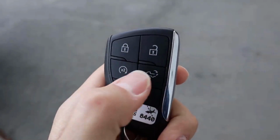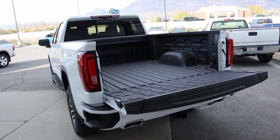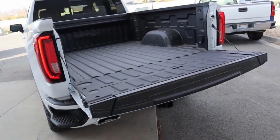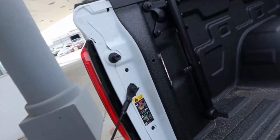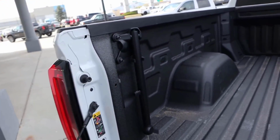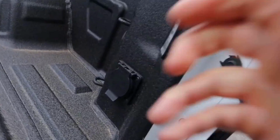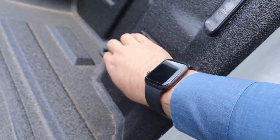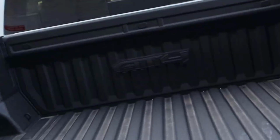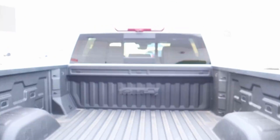Popping back over to the AT4, you can see we've got the tailgate drop down just like the Raptor. But this one has a bed liner. That's definitely a big plus, having that from the factory. And then you guys can see the LED light there. And then notice the handle for the bed step system, then you've got the outlet as well. And then you've got, again, the liner with the AT4 logo there at the back end. And you've got the cargo light there at the top.